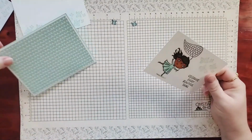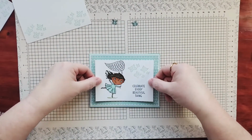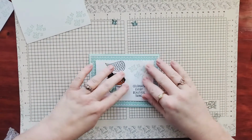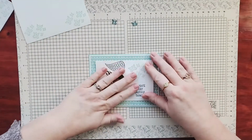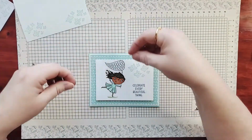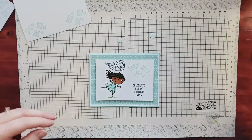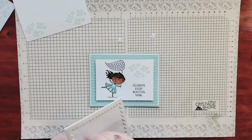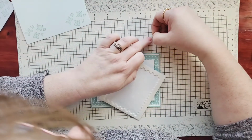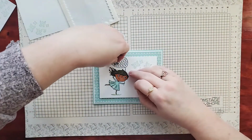Okay. And then this is just going to go right in the middle. And I thought about trying to add some ribbons somewhere, but I'm not sure exactly where I would. Okay, and I'm actually going to take these little guys. I wonder how it would be with a dimensional. I wonder if it would be too much. We'll see. We'll try it.